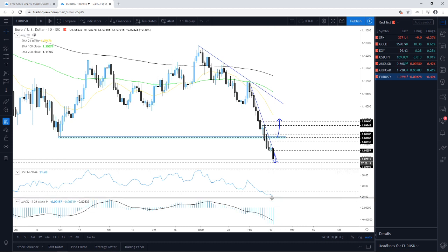Our oscillators on the daily chart are still pointing to the downside, so it seems like there's no potential reversal in sight yet. Of course, don't get me wrong, it might change very quickly, but for now it's still to the downside.